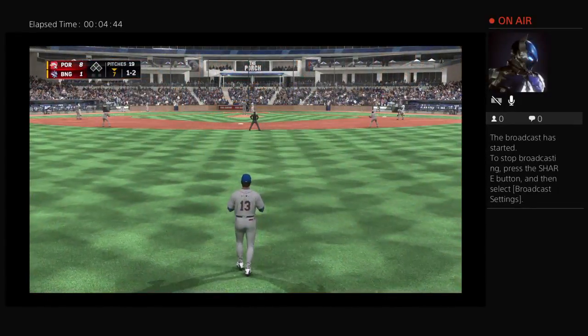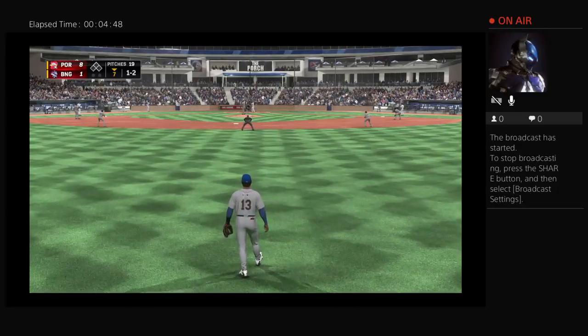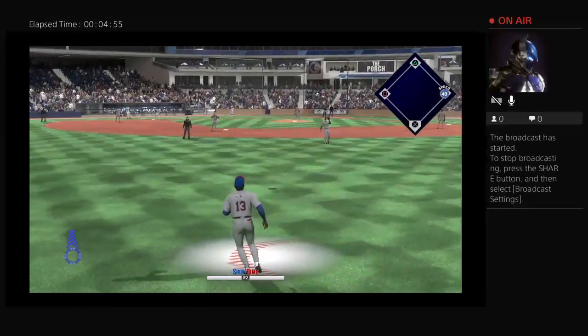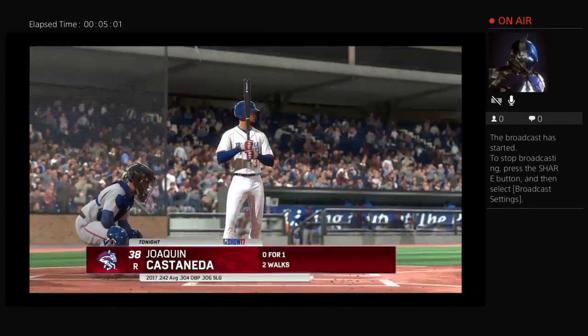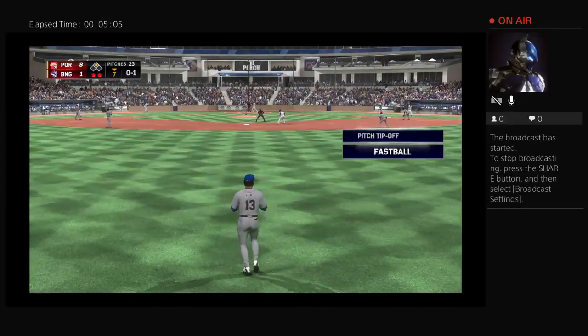Stepping into the box, Darren Thorman, struck out twice thus far, so we'll see if he can fare any better here. Pitch swung on and hit in the air. Bones is in pursuit, looks it into his glove, and there's one gone. Standing in, Joaquin Castaneda. A couple of walks for him thus far.